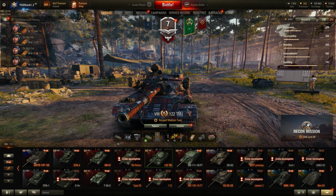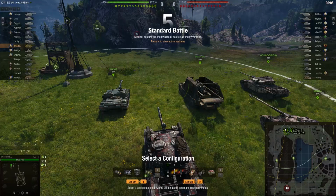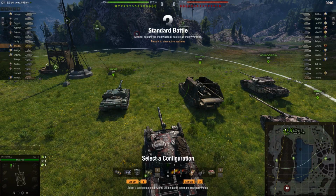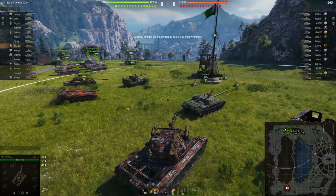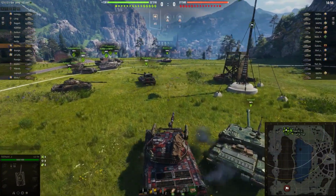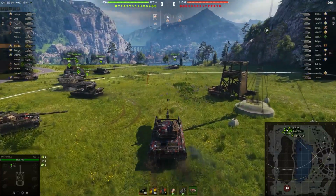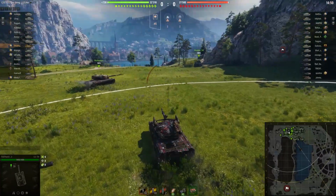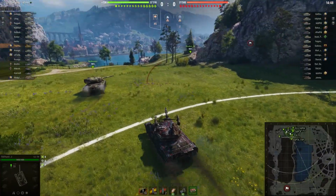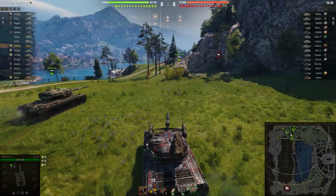Either way, there are a lot of different options you can go down to. Tell me what kind of configurations you have on your 122 TM, and let's move on to the gameplay. So, for gameplay, I think one game should definitely suffice. I think you can show off everything in this gameplay with the 122 TM, and I think by the general vibe of the video, you probably have already noticed that this is a tank I enjoy a lot.